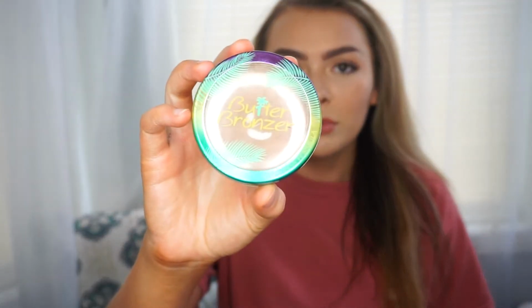I only have one drugstore bronzer, and that is because this is the best bronzer ever. Not just drugstore, but ever. This is the Physicians Formula Butter Bronzer. If you watch me, you know I use this all the time. It just says bronzer, but I know they have different colors now, so I don't know. It's just the original bronzer.